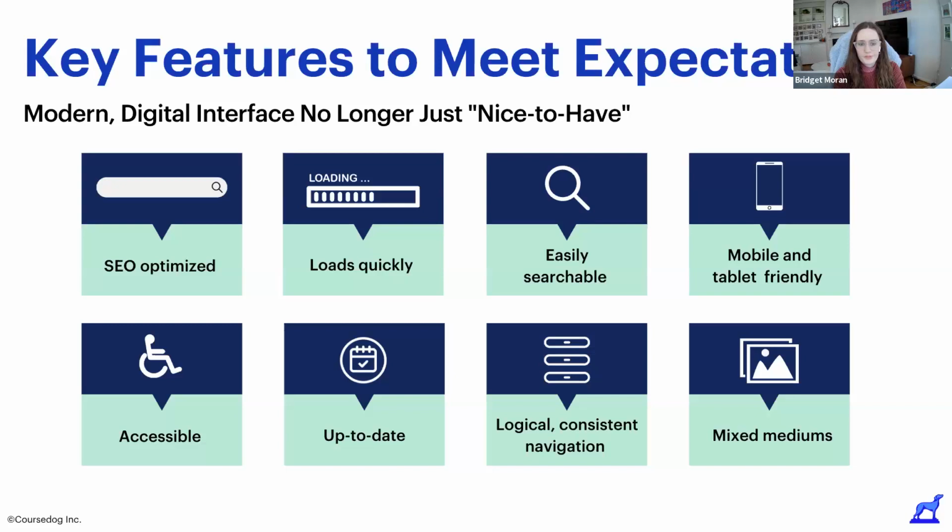And logical and consistent navigation is another area that I think might seem simple, but surprisingly isn't always done in practice. So I think there are a couple of questions you can ask, such as, does the navigation bar at the top or on the side always remain the same, no matter what page a student clicks on? Are they 3 clicks deep into the catalog and is it looking the same, or are things all of a sudden changing? And are students able to easily return to the homepage with one click of a button?